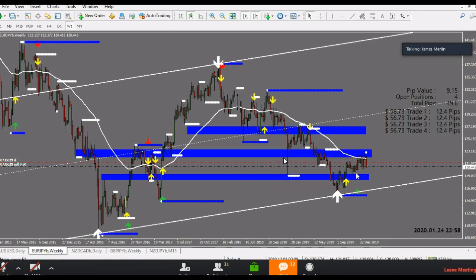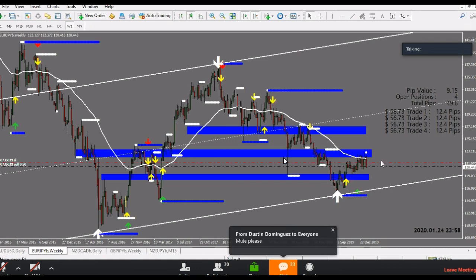I just get in the trade, man. And my stop loss is about 60%. For instance, when we got in this trade here, my stop loss was behind the weekly level. See what I'm saying?